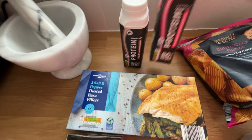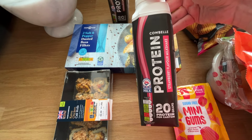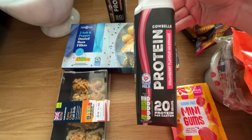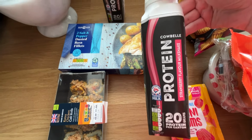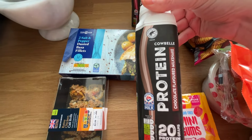I got these protein shakes to try, Aldi's own. They're only 79 pence, which is cheaper than the other ones, even when the other ones are on offer. I don't think I've seen protein shakes that cheap before, so I'll see what these are like. I've got a strawberry to try and a chocolate.